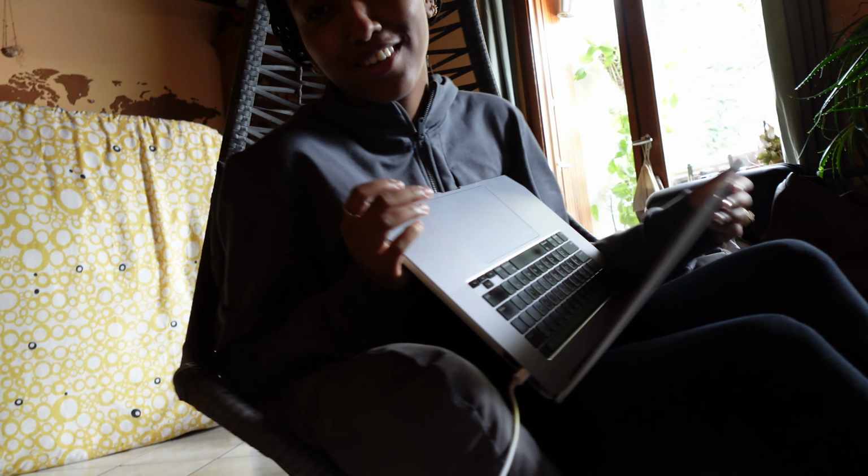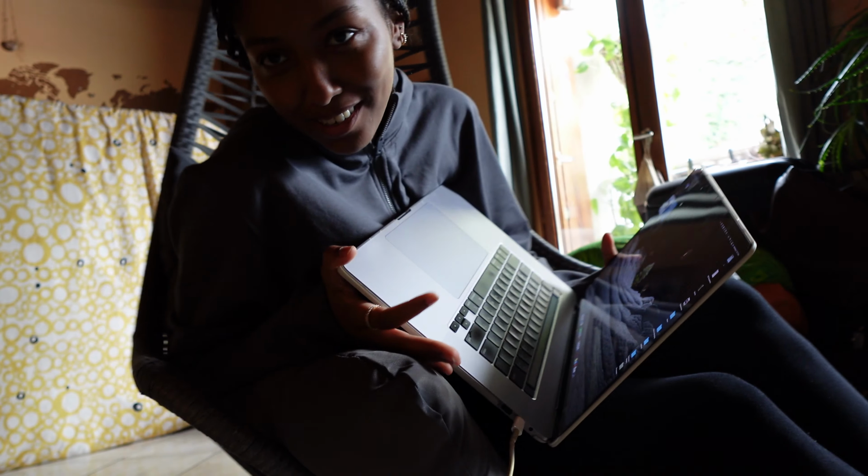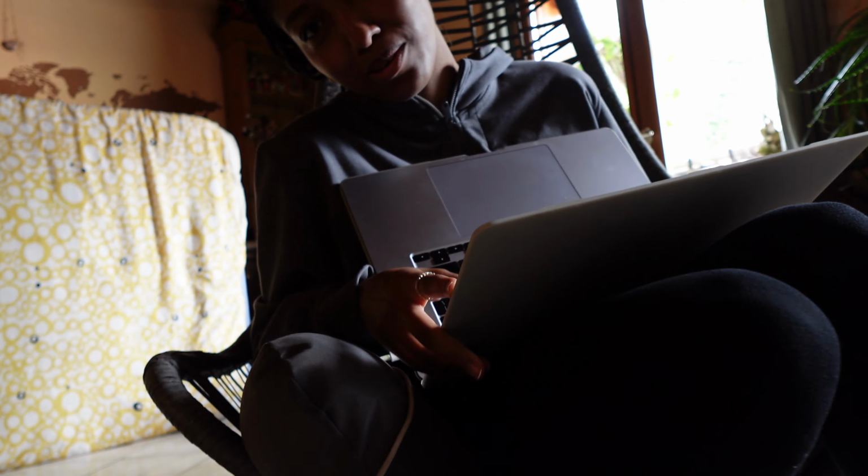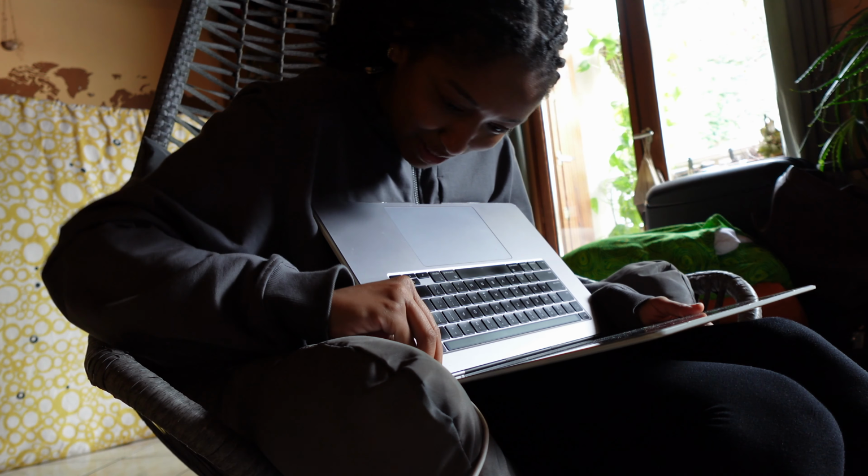Apparently, you're not supposed to put a screen protector on your MacBook, which I did like 3 weeks ago. So now I'm gonna try to take it off and hope that I don't mess up my laptop. Now he has me scared.